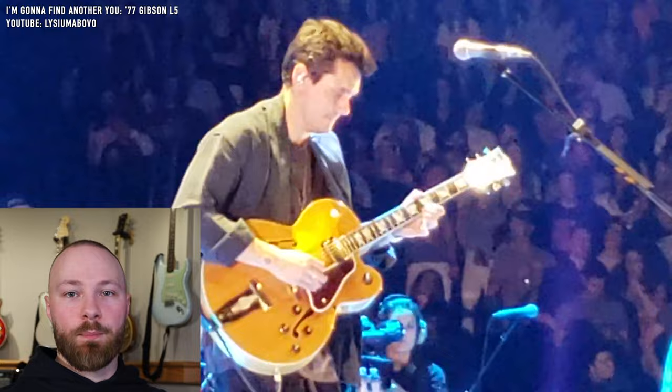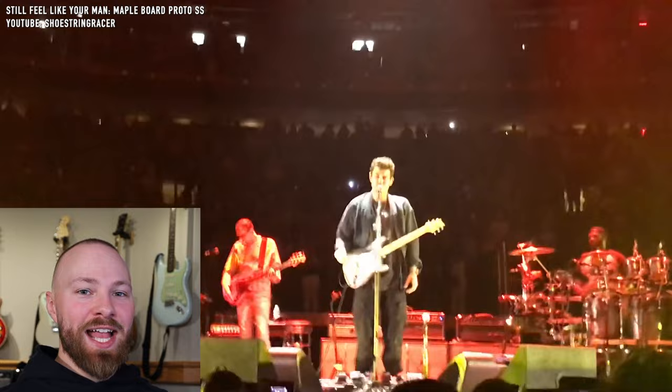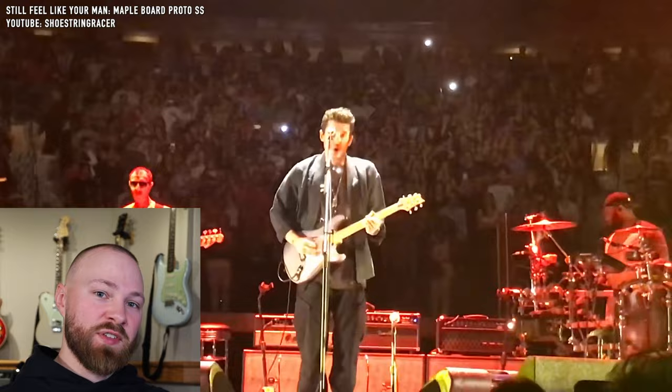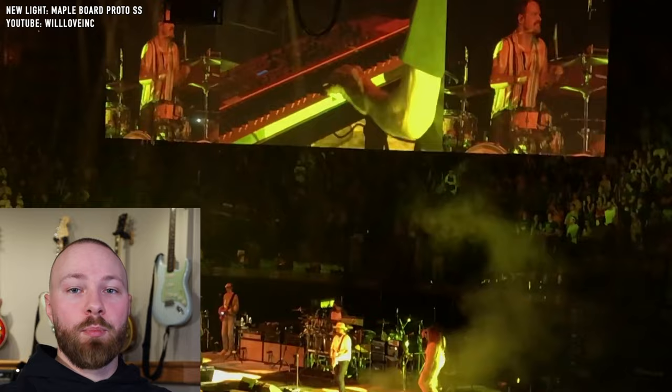Now we're going to move on to the encore, and for the encore, we had the same guitar used for both songs that John would perform in the encore. And this is another prototype Silver Sky, this time with a maple fretboard. And John had actually said that at this point in time when he was road testing a prototype of the maple fretboard Silver Sky, the main thing they were testing out was the actual neck shape. And they were still trying to nail down the exact neck shape that they were going to use for the production versions of the maple board Silver Skies.